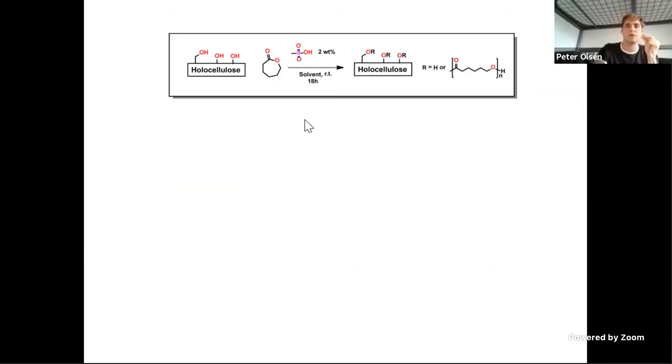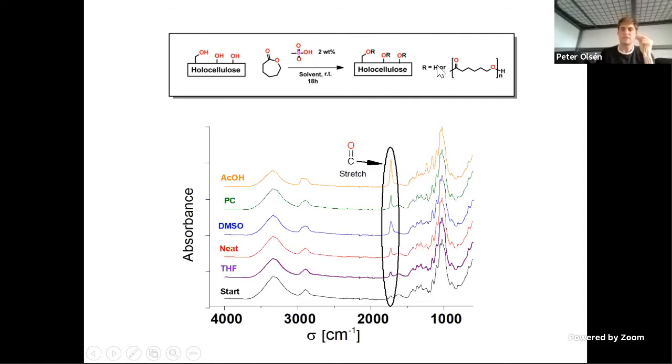So here, just looking at this is the classical representation. Looking here at the holocellulose fibers, we have caprolactone as the monomer, the same catalytic system as we use for lignin, and then grafting out from the surface. Varying the reaction solvent where we perform this reaction, we had very different reaction outcomes. As you can see here, just underneath, you look at the carbonyl peak that relates to the repeating unit of caprolactone. You can see a very small increase in intensity compared to the acetic acid system. And the obvious question here is, why do we observe these big differences?